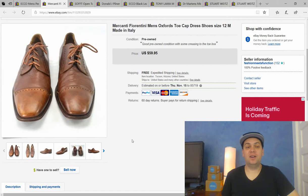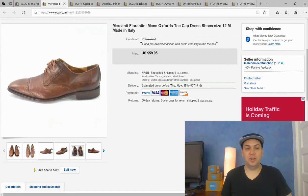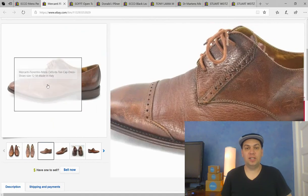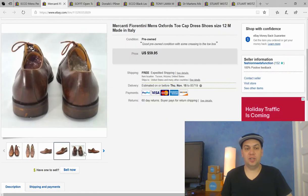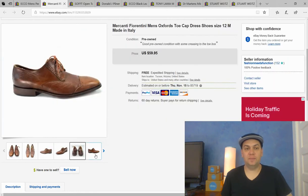But this is a pair of Oxford toe cap shoes. They're really soft leather, good high quality leather, but very soft and nice shoes, you know, very professional looking. And they sold for, I feel like I took a best offer on these of $40. I think I took a best offer of $40, so they got $20 off the price with free shipping. Still a good deal for both of us.